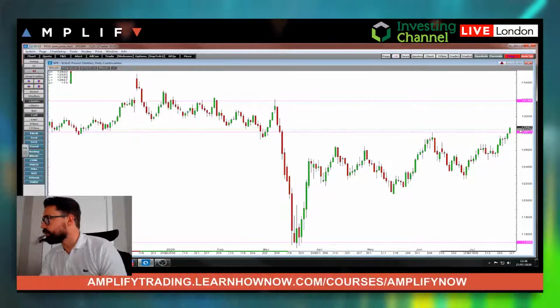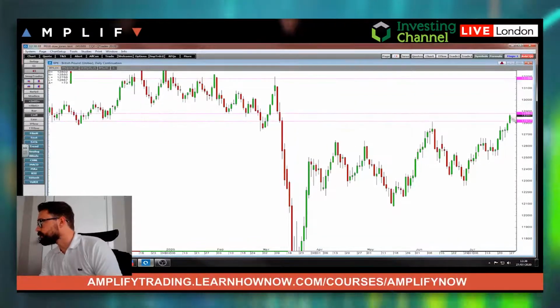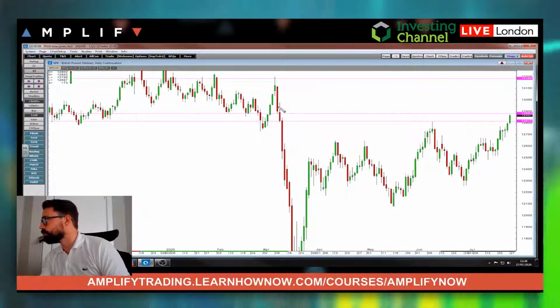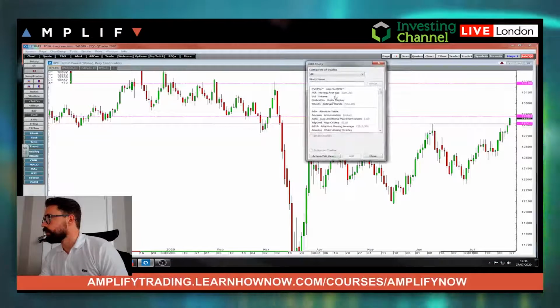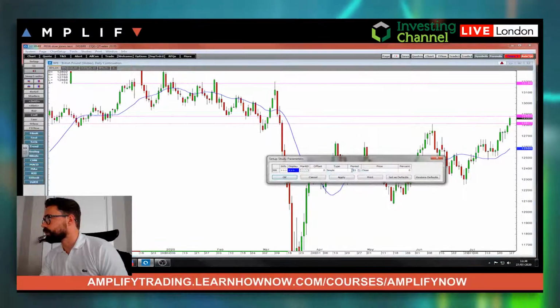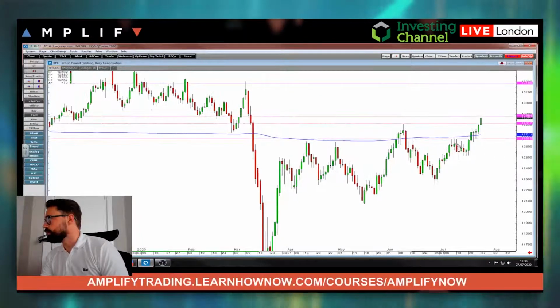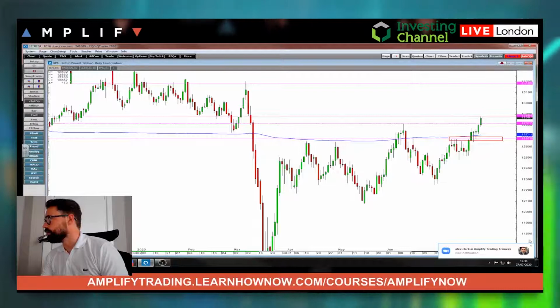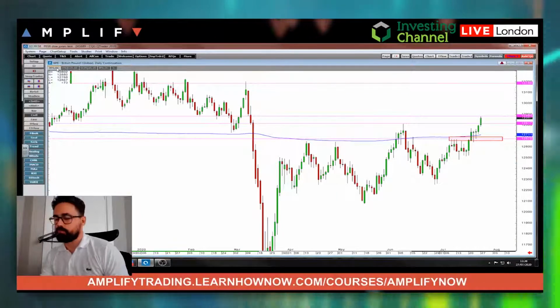Next area of resistance, you could potentially be looking to find resistance just above where we're trading here, the previous low, the 10th of March. On the pound, and I've been saying this a lot, but as long as we stay above that 200-day moving average and also the previous resistance turned support, I think you've got to be pretty comfortable staying long this market.